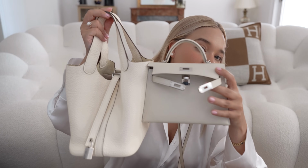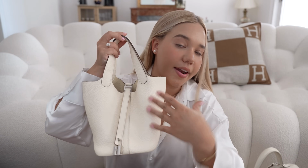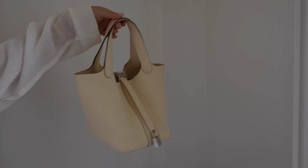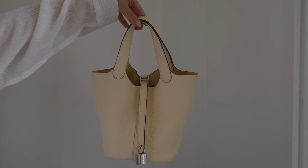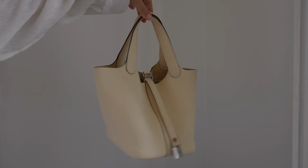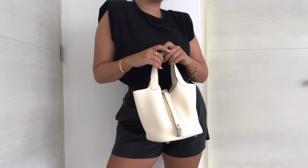I sometimes get requests to compare Clay with Nata, so you can see the mini Kelly is a little bit more grayish and pale, and Nata is warmer. Both of them are in palladium, and also Clemence leather is a little bit softer. The grains are bigger than Togo, so it makes it a little bit more of a slouchy bag, which makes it super comfy. Also a top handle bag. And this is great for a day bag.